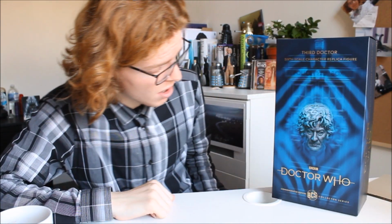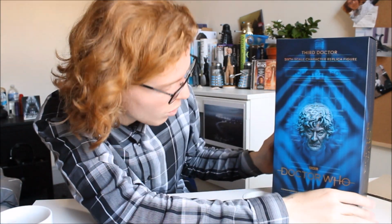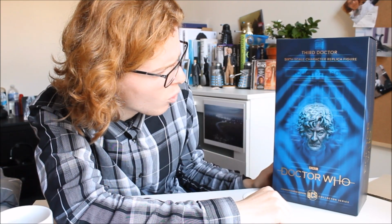A lovely stylish design, of course. It's very different to the 13th Doctor one. We have the text all nicely embossed in gold, the Big Chief logo there at the bottom, a rather Scream of the Shalka vortex, again very similar to Paul McGann, Third Doctor there.